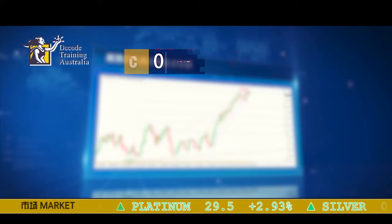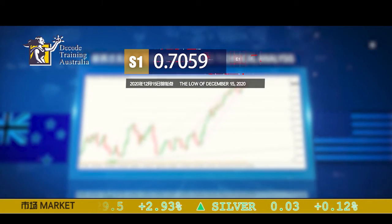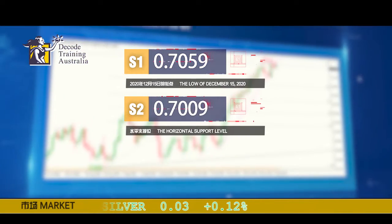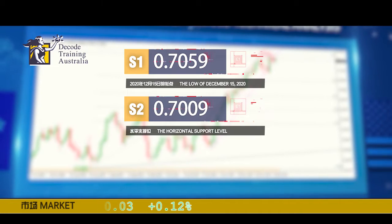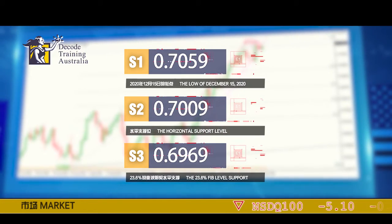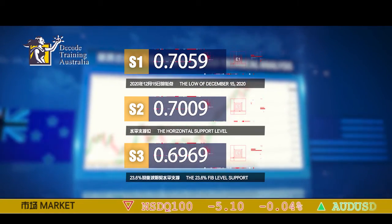On the downside, the pair might find multiple support levels, helping the price to sustain around the given price tag. Support 1 will be facing 0.7059, which is the low of December 15th, 2020. Support 2 will be facing 0.7009, which is a horizontal support level. Support 3 will be facing 0.6969, which is the 23.6% Fibonacci level support.